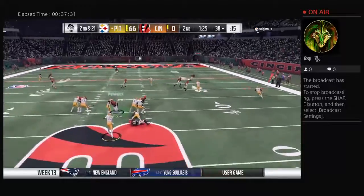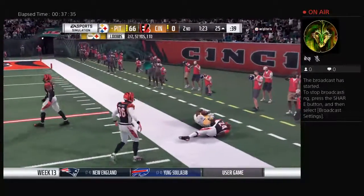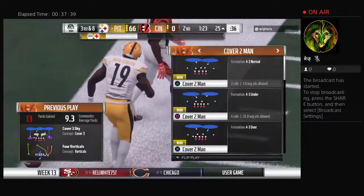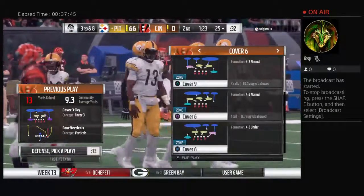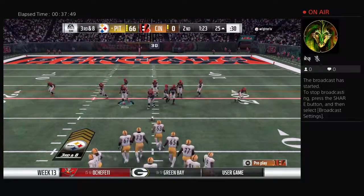On 2nd down, Dobbs. Open man right side is Smith-Schuster, complete. A good pickup there, 13 yards as they get closer for 3rd down. So a 3rd and 8.